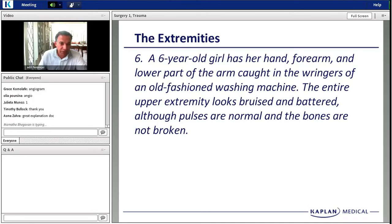Case number 6. A 6-year-old girl has her hand, forearm and lower part of the arm caught in the wringers of an old-fashioned washing machine. The entire upper extremity looks bruised and battered, although pulses are normal and the bones are not broken. Crush injury to the extremity. In this child, she has a crush injury from a road traffic accident, arrives in the emergency room. What are we worried about?